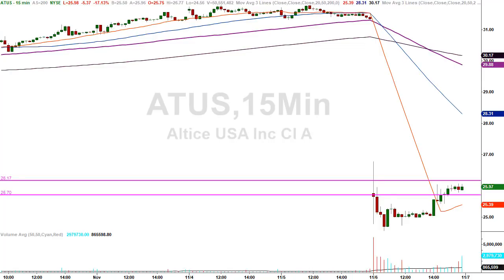Here's one that jumped the first target and opened a nickel above the second target. I didn't hear from anybody that was actually in this trade today, but it didn't do what it was supposed to do. It looked like it wanted to do it. It tried to do it. It just didn't do it.